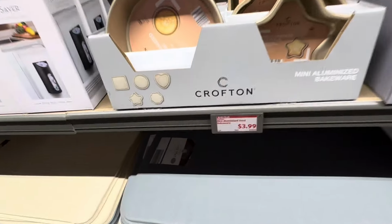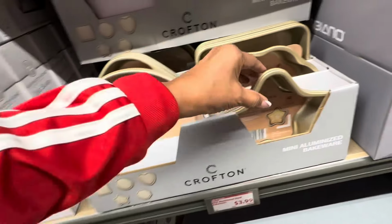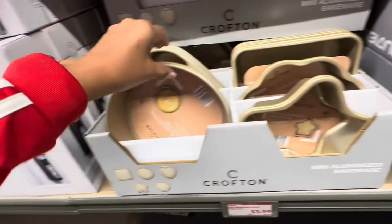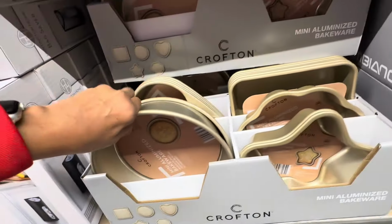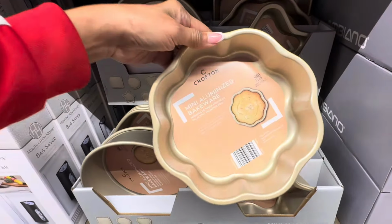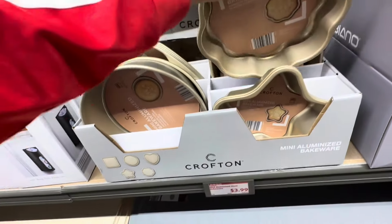These are mini aluminized steel bakeware. Ooh, this one looks like a star, right? And this one is round. And I have another one here that looks like a flower. I like this one. $4.